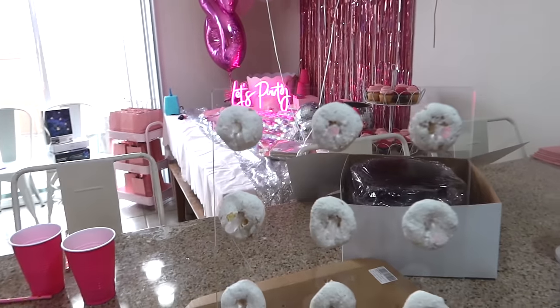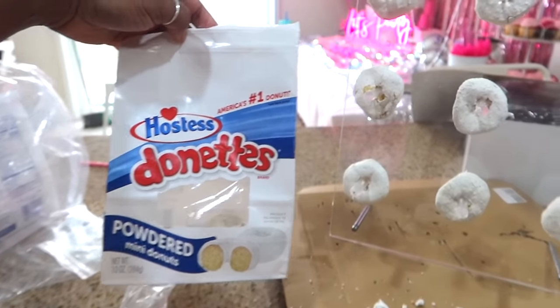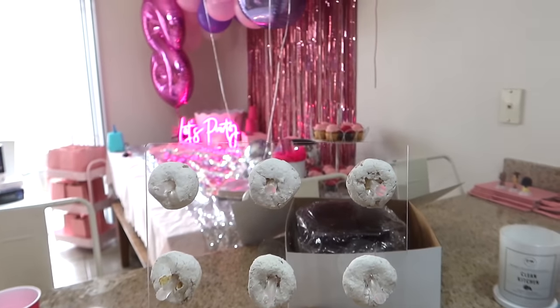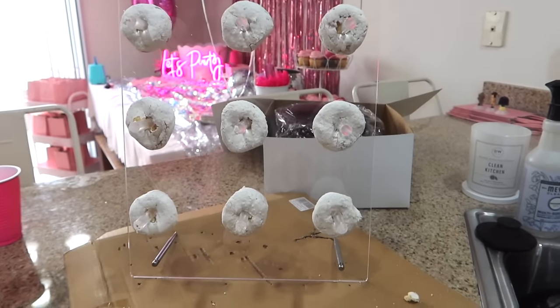So this turned out cute, but I definitely don't recommend using the Hostess powdered mini donuts because you need regular donuts from the store or from the bakery. The holes were way too small to fit in here.